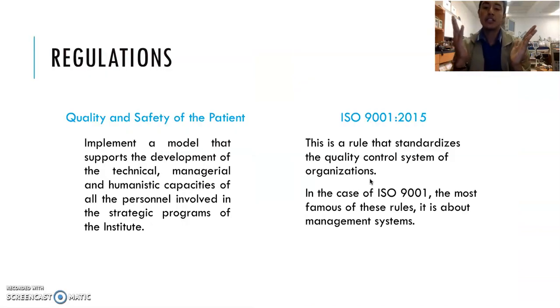Now, the regulations that we need to follow are 4 principles, because we have a lot of regulations from Salubrity and other organizations that the hospital has to use for the service that we bring to people. But we have 4 principles in this case for the Department of Biomedical Engineering. And the first one is quality and safety of the patient.